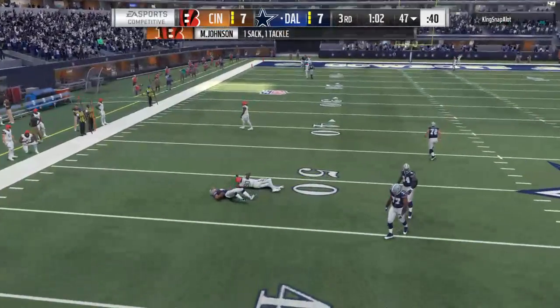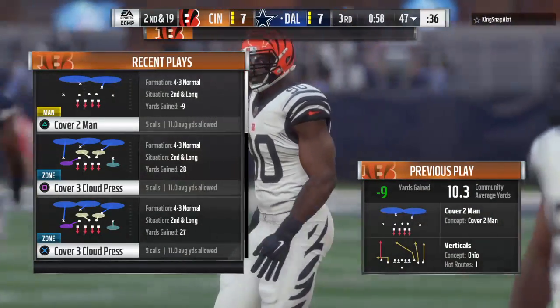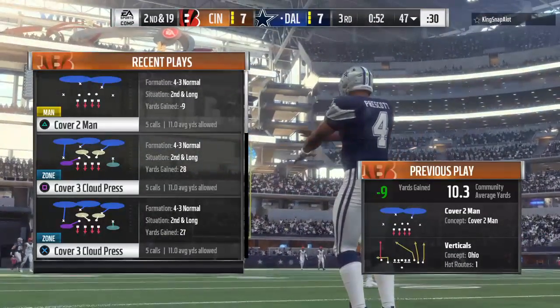And no escaping this time as he'll go down. They got him for a sack. Michael Johnson. He's the one that got to him. He takes him down for a loss of 9.